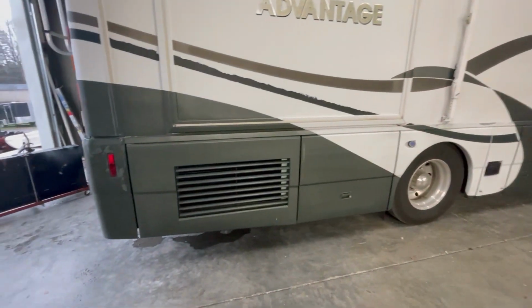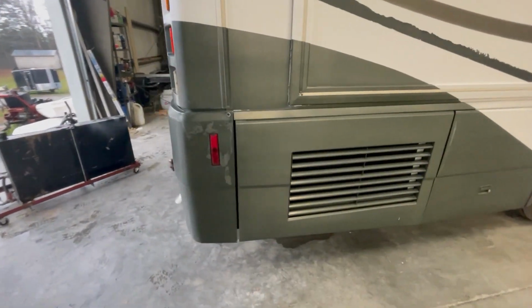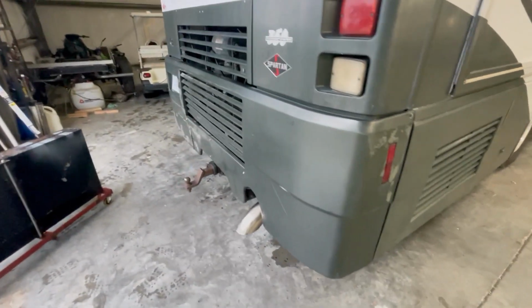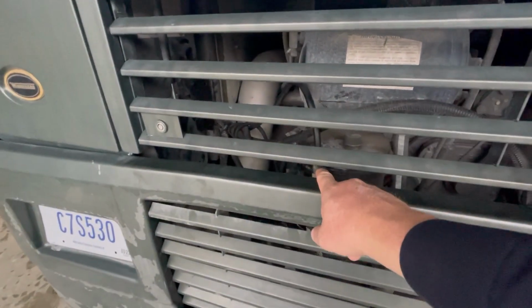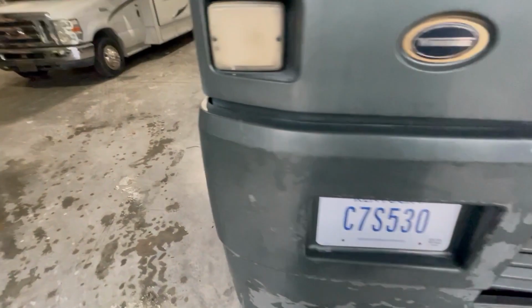So you can see they're in here getting that all put together. I'll take you over here and show you this Winnebago Ultimate Advantage that Lewis has been working on. We'll show you where we're at on that. Okay, so as you can see, Lewis has got the basement air back in. He's got the bumper put back on. Now we did have a line leaking back there. Lewis went ahead and tightened that up.